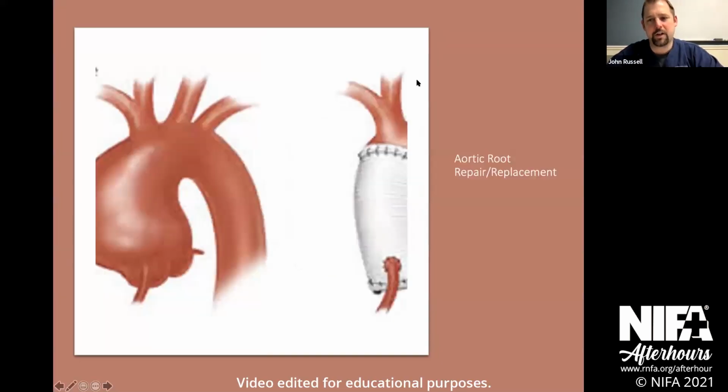This is kind of fun. This is called aortic root dilatation here. This is a big ascending aortic aneurysm, all bulged out. So what we would do is cut this out and put a new graft in here.